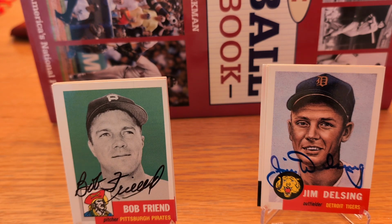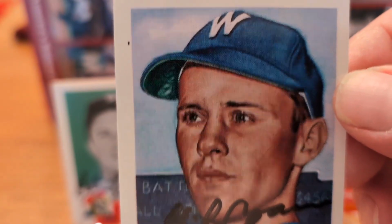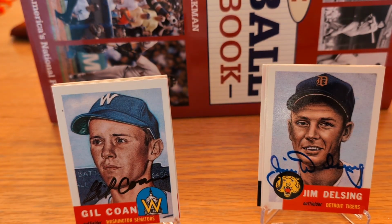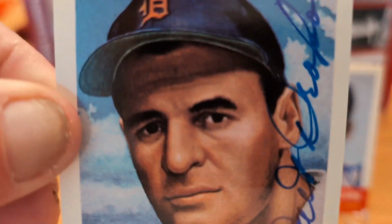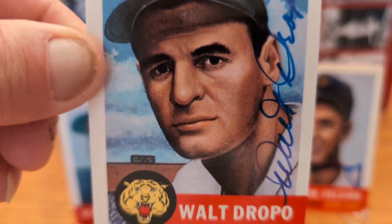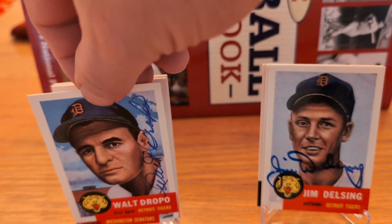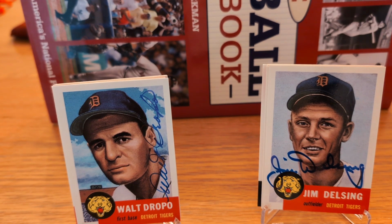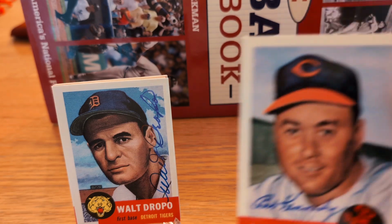And my next player autograph is going to be Gil Coan of the Washington Senators. And my next autograph is going to be Walt Dropo. I'm sure a lot of people know who Walt Dropo is. He broke in with the Boston Red Sox, and he had a fantastic season. His second season, I think it was. He was Rookie of the Year, 1-time All-Star, and in 1950 he hit 34 home runs and 144 RBIs. So I take it that Fenway did him well, but after that he really didn't have any great seasons, just dropped off. Next player is going to be Cleveland Indian Bob Kennedy.